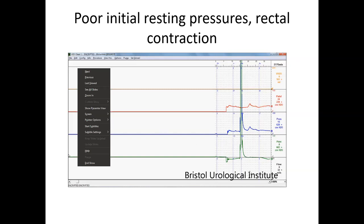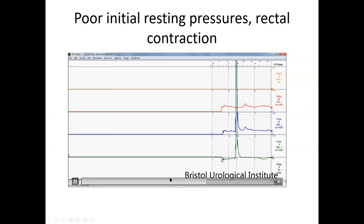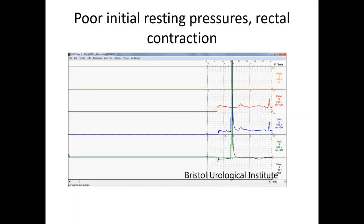So for those of you who can see this, you've had a lovely resting pressure on your detrusor line, and now you've suddenly got this dip in it. So you've suddenly got a decrease in pressure evident on your detrusor line, which hasn't come from your vesicle line, because your vesicle line is looking fairly flat. There has been a rise in pressure on your abdominal line. So, you know, any change in pressure needs to be addressed on all three lines. This isn't important. It's just interesting to know that it's coming from the abdominal line and not the detrusor line.